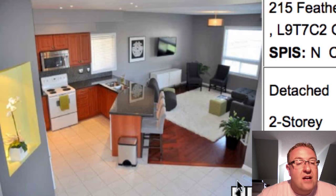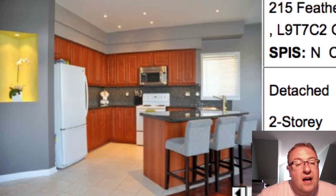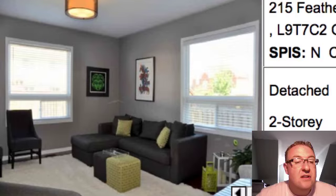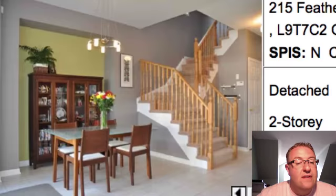You've got an eat-in area, so it's almost set up like an L shape. A little bit of a thing with a pot light there, a little bit of an alcove. Breakfast bar. Counters so clean you could eat off them. And there's your front room. Actually, sorry, that's your family room right there.